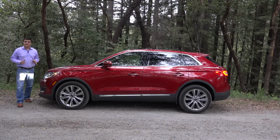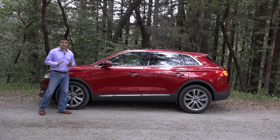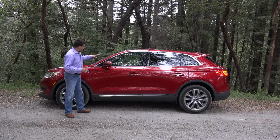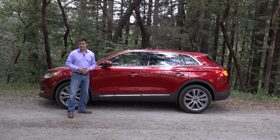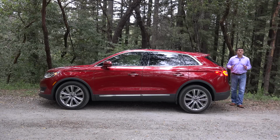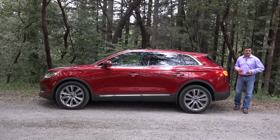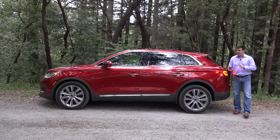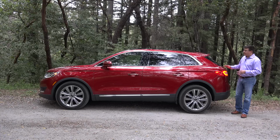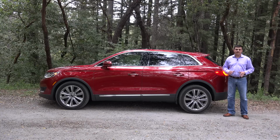At 190 inches long, the MKX is almost exactly the same size as the brand new Cadillac XT5. The Cadillac XT5 and the MKX are both aimed squarely at the 2016 Lexus RX 350. If you look closely at the profiles of the Cadillac, the Lexus, and the Lincoln, you'll notice why the Lexus is a tiny bit longer. We actually have slightly longer bumper overhangs front and rear than we find in the Cadillac and the Lincoln. That means that all three of these vehicles are just about the same size on the inside.